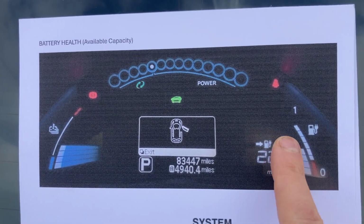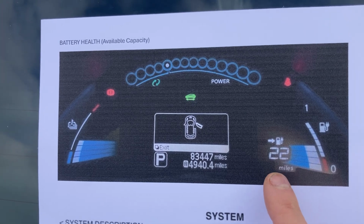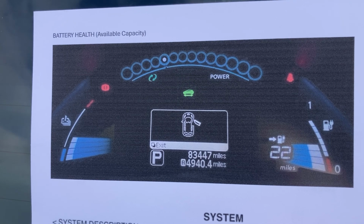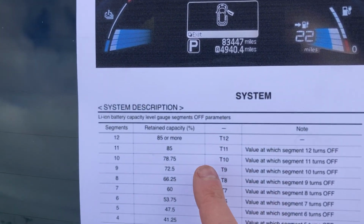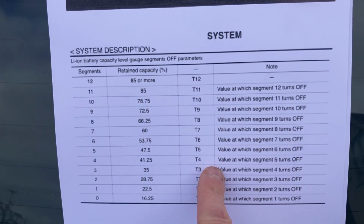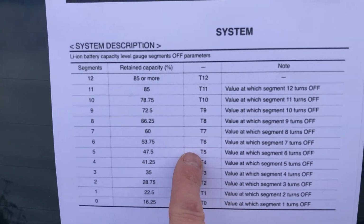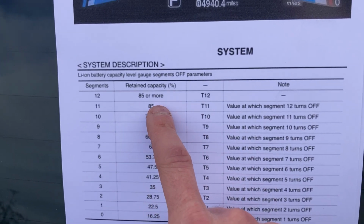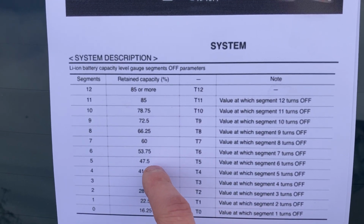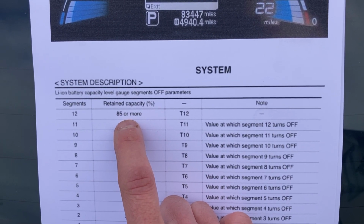So what does this actually mean? So this is a measure of capacity, but annoyingly all these bars are not actually equal. They're not 1/12 of battery capacity. So the first one, segment 12, actually, and this is from the Leaf service manual. Interestingly, this is from the first version of the service manual. They actually removed it in later versions. Maybe they thought they'd rather people didn't know. It was a bit controversial because I looked it up and it wasn't there, and I had to go back to an earlier version. So 12 bars is 85% or more.